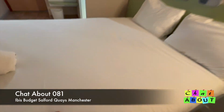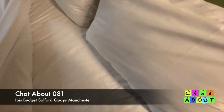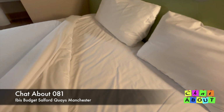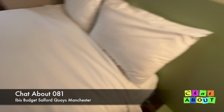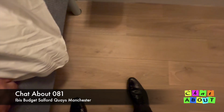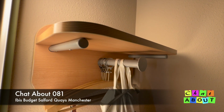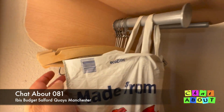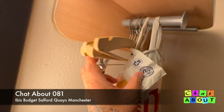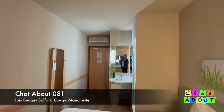Bed, it's okay, nothing to write home about. Sheets look clean, can't see any horrible stains or anything. It's one of these style beds with slats on it. That's about it. There's no cupboard or wardrobes. There is a thing here with some poles sticking out on a shelf, and 1, 2, 3, 4, 5 hangers. Smoke detector on the ceiling. Heater over the door. So there you go.